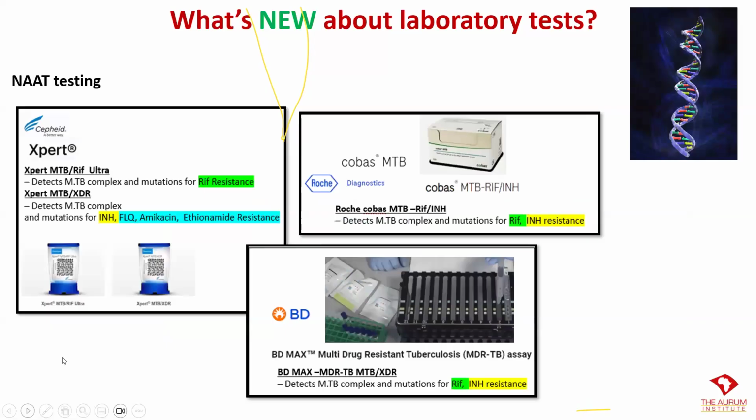NAAT testing is the preferred option, and the main reason is that the turnaround time is really good. We used to just talk about GeneXpert, and that's just one brand, but the labs are also using BD Max and Cobas as well. And one of the advantages with BD Max is that it looks immediately for RIF and INH resistance right off the bat, whereas with Xpert we would only be able to look for rifampicin resistance. And then we could send a second sample that could look for INH and some of the other drugs. I'm not going to go into too much detail about this right now, but I want you to be aware and to really read your results carefully. See if they're giving you an Xpert or a BD Max result, and I'll show you why in a moment.